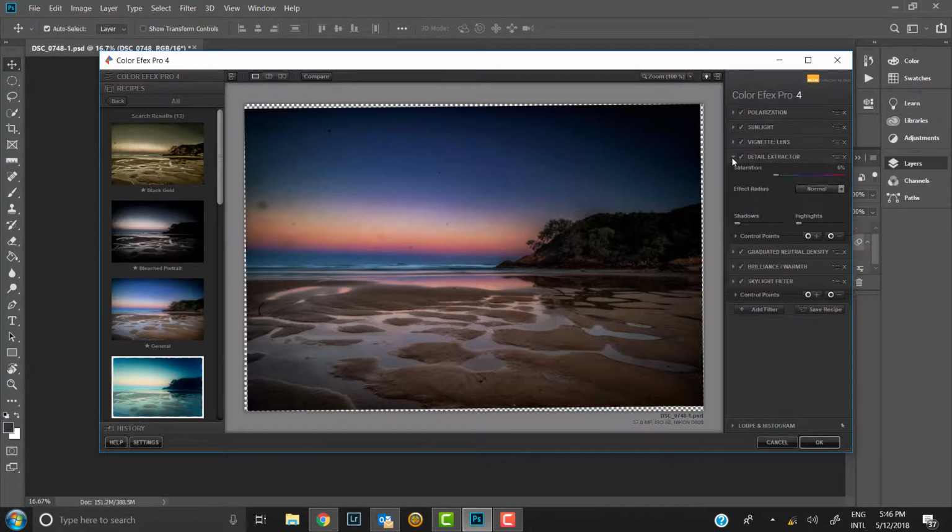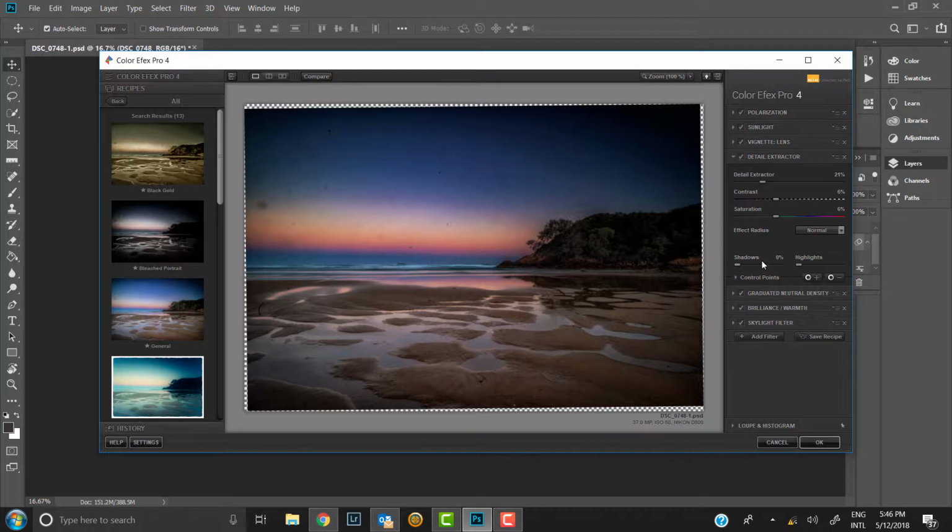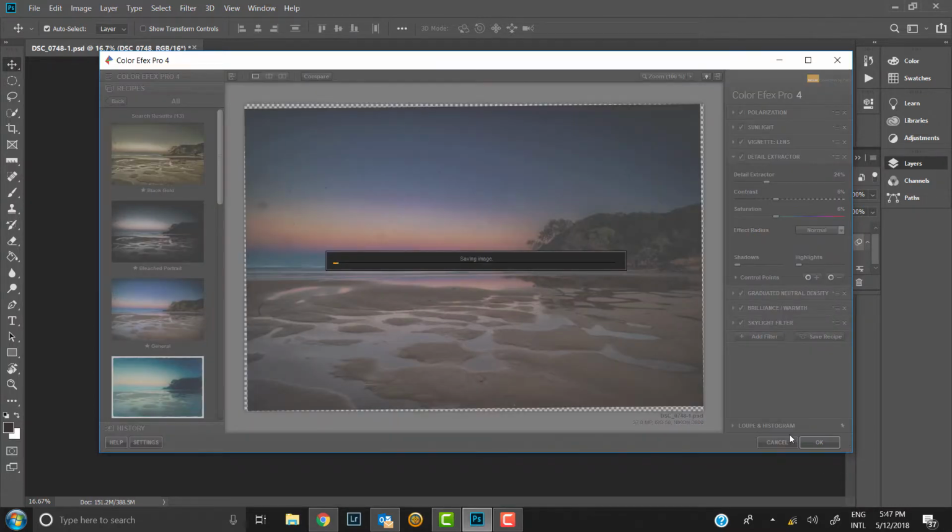And so all I've done is put a detail extractor in, and I've done that over the whole image. And I might just knock that up. Now that's bringing out obviously all the shadows and everything in the reflections. So I'm happy with that. And I'm just going to apply that now. So we'll let it do that, and then we will pop back.